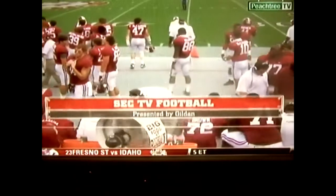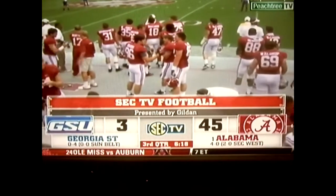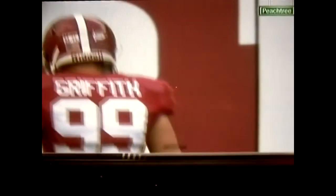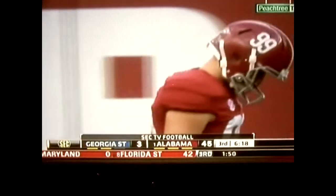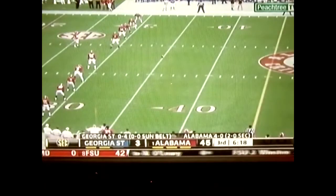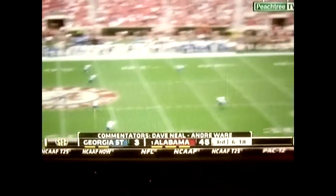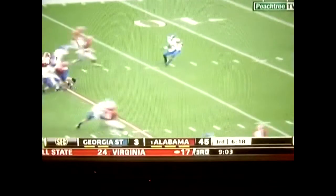Day for Alabama, they have looked very efficient, 45-3, doing what Coach Saban expected them to do in this situation. Georgia State 0-4, looking for their first win as an FBS team coming here to Alabama. Probably not the best place to do that. So Griffith will kick off. Kate Foster getting some rest after Alabama's touchdown win. 10 plays, 68 yards, 5 minutes off the clock, and the 10-yard touchdown pass from Sims to Black makes it 45-3. So the kick will settle in at about the goal line.